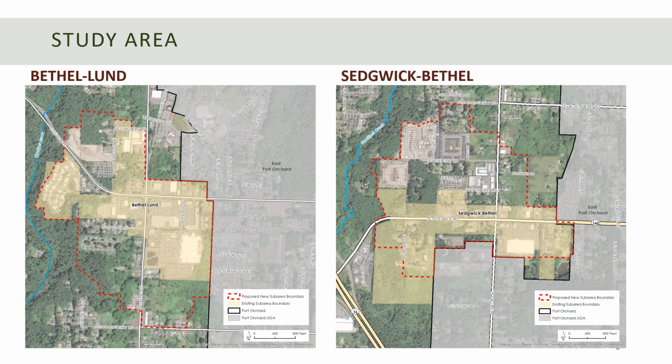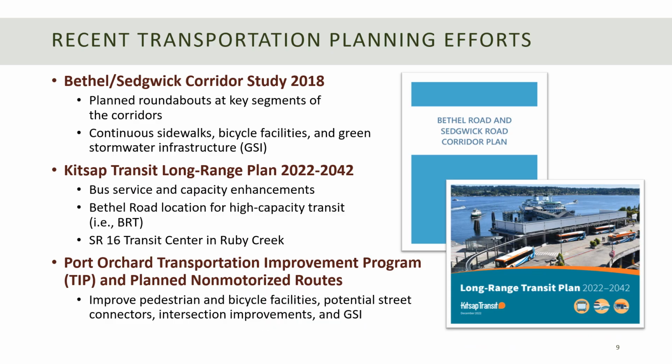As you can see in these images, the boundaries for Bethel and Sedgwick Bethel have been updated to comply with PSRC's latest guidance for countywide growth centers. The changes also exclude critical areas and include areas of recent development as well as vacant and redevelopable lots. This expansion creates new opportunities for residential and commercial growth within Port Orchard. Planning efforts in recent years and other planned improvements are set to make a big impact on these sub-areas.